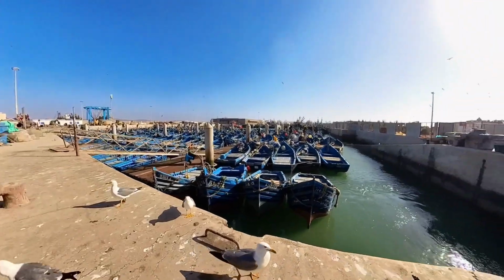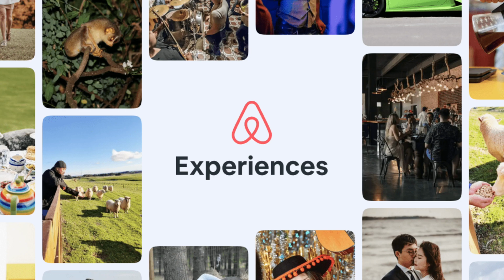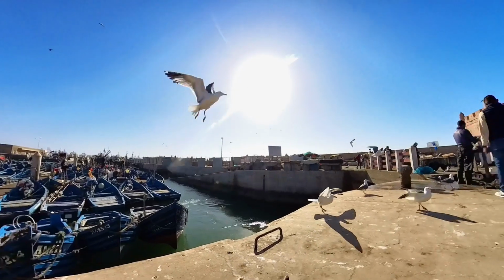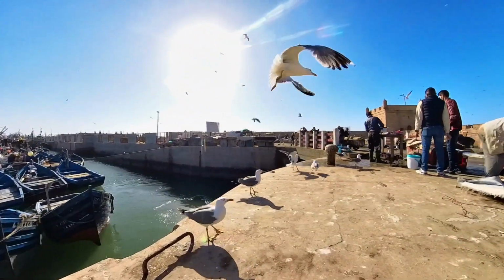So this area we're in right now, it's actually an Airbnb experience. It's called the Seafood Extravaganza. And if you're not familiar with what Airbnb experiences are, in addition to Airbnb renting out apartment homes and houses and rooms, they also have experiences.